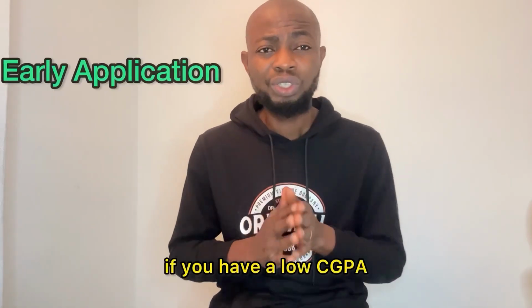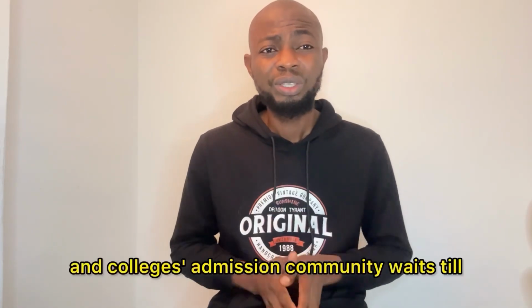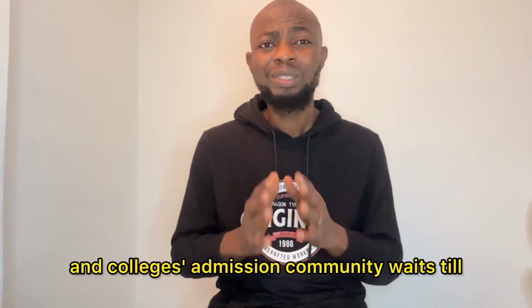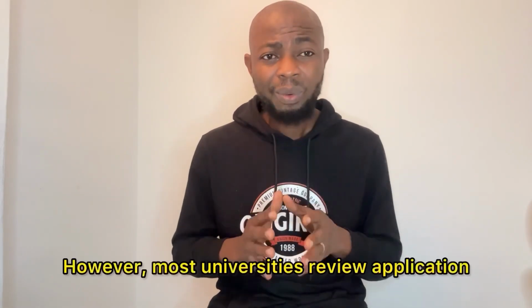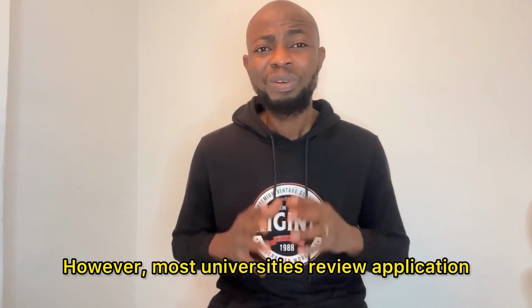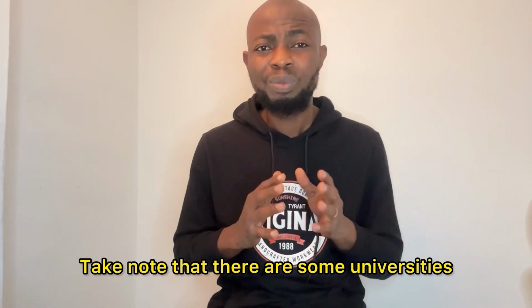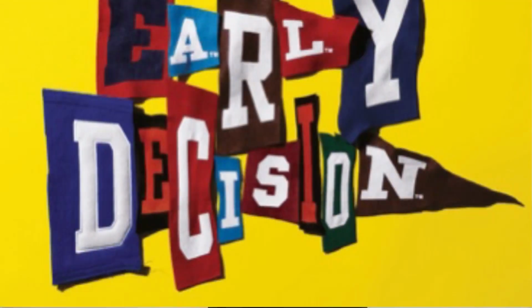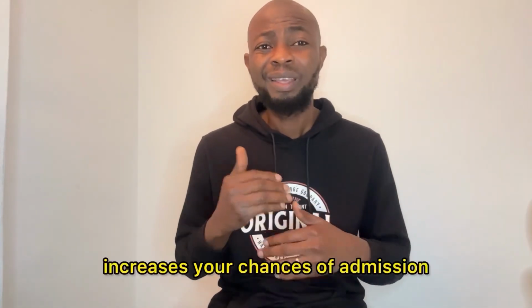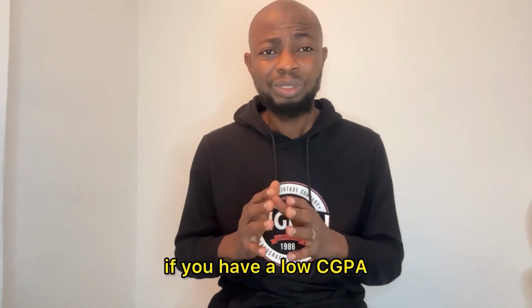The second strategy is this. If you have a low CGPA, it is advisable to submit your application as early as possible. A lot of universities and colleges' admission committees wait till the end of the admission period before they start reviewing applications. However, most universities review applications as applicants submit them. Take note that there are some universities and colleges that offer early admission or an early decision plan. So applying early increases your chances of admission and scholarship even if you have a low CGPA.